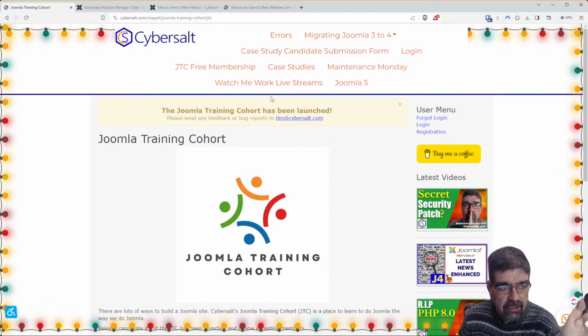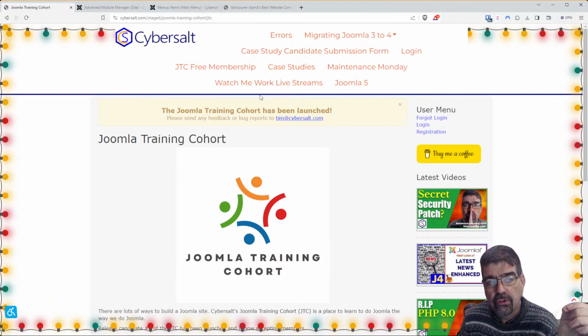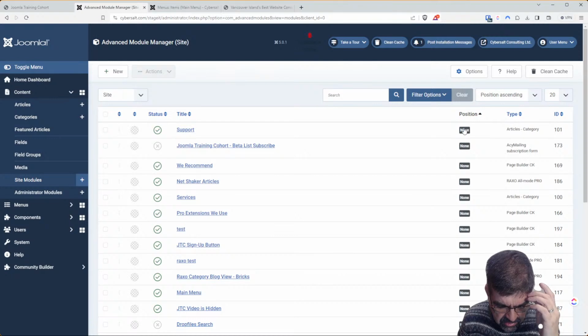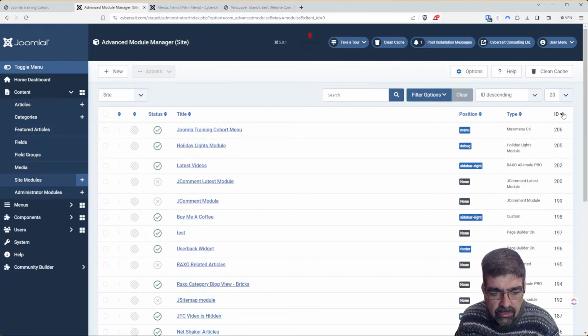Oh, hey, by the way, I need to clarify something. You remember last week we were looking at latest news enhanced, and I said that there is no way in a Raxo module to not have a category selected. I was wrong. Let me just show you that here, because I made that suggestion to the developer for Raxo, and he said, "Oh no, it's there," and I will show you where it is. And I'm going to blame it on dark mode why I didn't see it. Latest videos. There we go. That's a Raxo one.